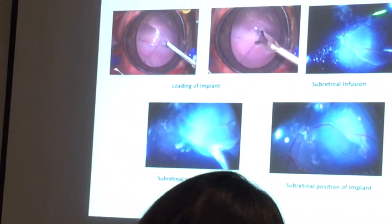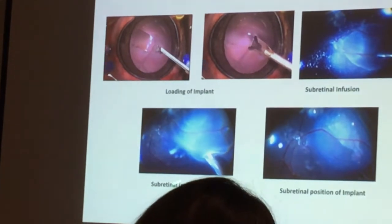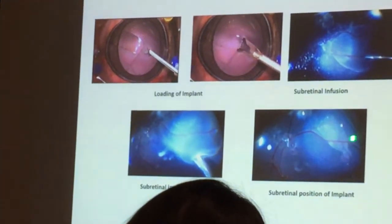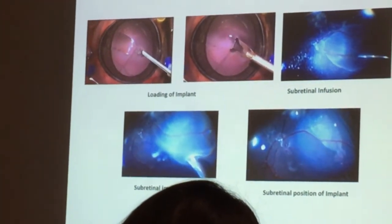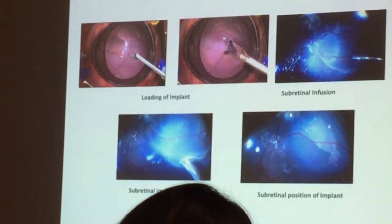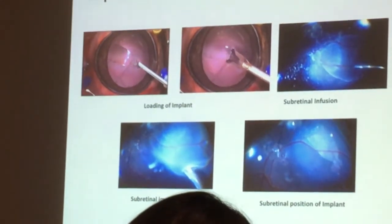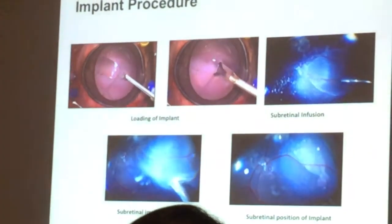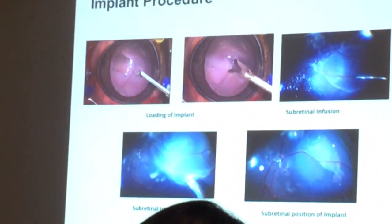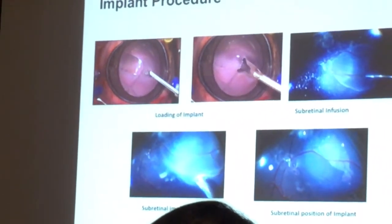We're able to separate the retina using hydrodissection, putting fluid in through a small retinotomy, able to put the device in. The other advantage of this device is, of course, you only have to make a small retinotomy to get the device in. If you were to get this sort of device in without folding it, you'd have to make a large cut in the retina, large cut in the sclera. So this allows the whole surgery to be done through a small incision through this device.